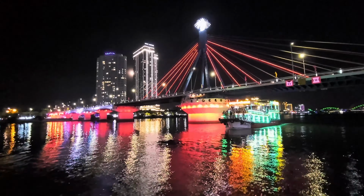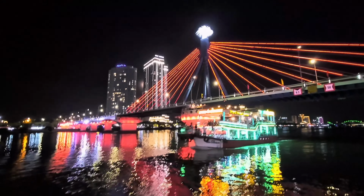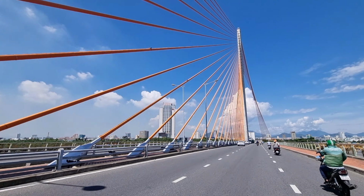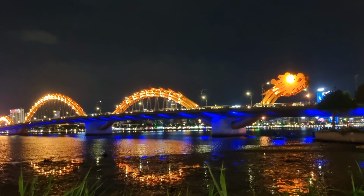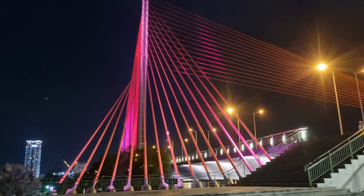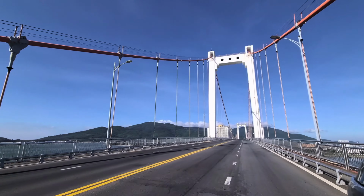And speaking of bridges, Da Nang has an array of beautiful bridges that can all be admired for their unique architecture. When standing at the Dragon Bridge, you can look right or left and see all the various bridges off in the distance. They are beautiful.